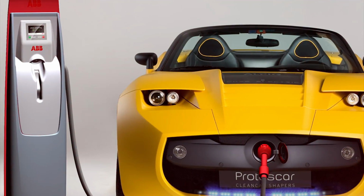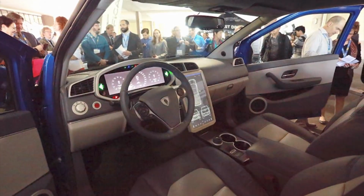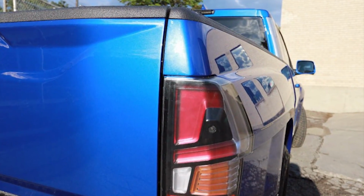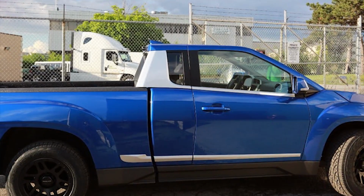Number 10. The all-electric Bison pickup truck. Electric cars are a fairly normal thing to hear about with the latest technological advances. Now, fully electric trucks are starting to show up now that people are taking electric power more seriously. This is an all-electric pickup truck made by the Canadian-based company Havelaar.